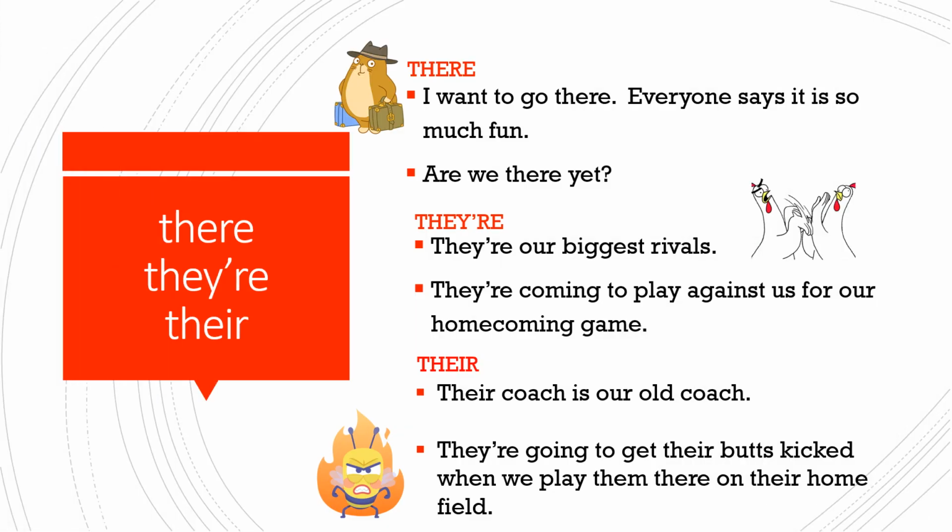Some examples, THERE, I want to go there. Everyone says that it's so much fun. And I'm sure we've all heard this one, are we there yet? And the next one, THEY apostrophe RE, they are. Remember, that still means they are or they were. They're our biggest rivals. They're coming to play against us for our homecoming game.